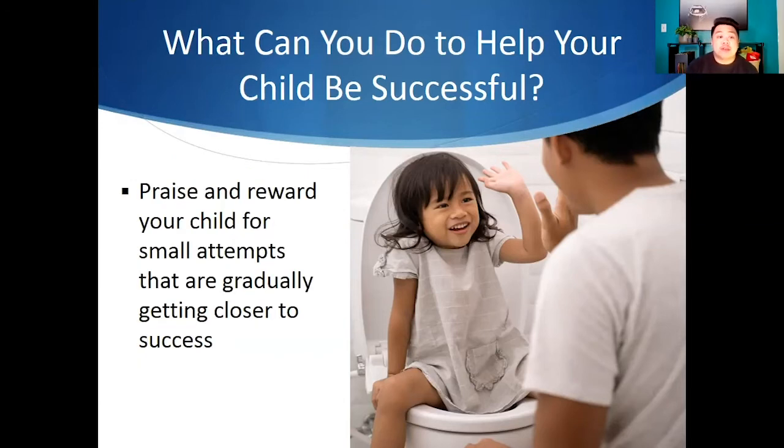Praise and reward your child for small attempts that are gradually getting closer to success. We can break these all down into sequential steps and reinforce accordingly for each gradual step made closer to the end goal. For example, we would want to provide praise and reinforcement for simply going to the bathroom or transitioning into the bathroom successfully. From there, praise and reinforce the child accordingly for sitting on the toilet with their clothing on. Praise and reinforce the child accordingly for sitting with their pants down but their diaper on the toilet. Provide praise and reinforcement for sitting with pants down and the diaper off while sitting on the toilet. And provide praise and reinforcement for actually voiding in the toilet. Each and every step of the way, providing that praise and reward for your child will eventually get these small steps into our bigger end goal, which is voiding into the toilet.